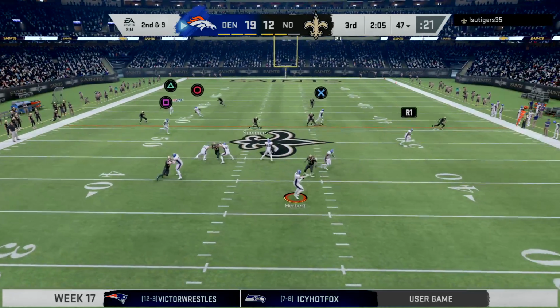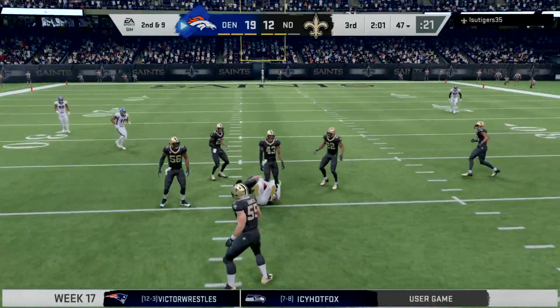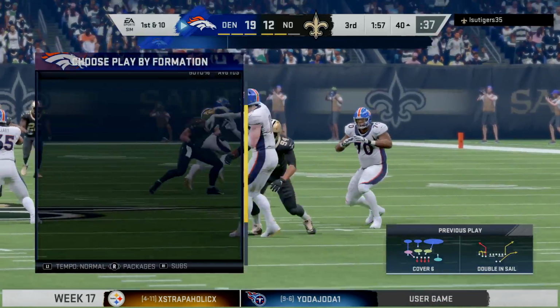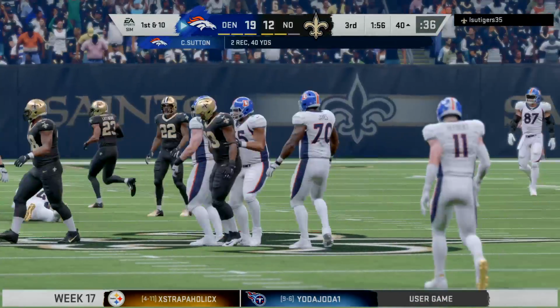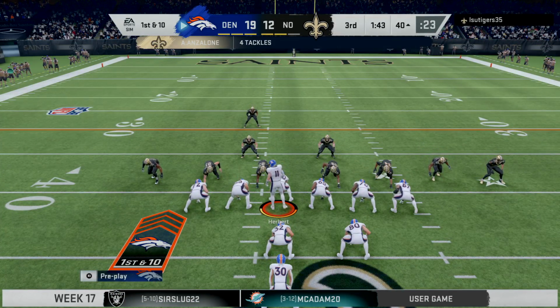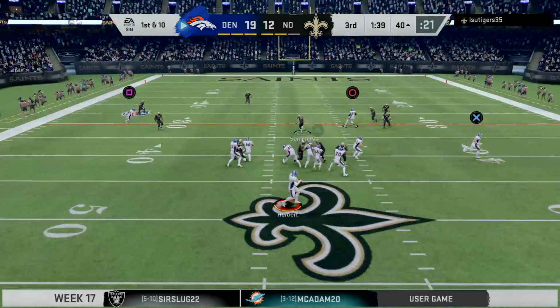To throw on second down. Herbert. And he's going to have the hook up with Sutton. And they'll work this down to the 40-yard line. Tackled there. And this is going to be another first down as the tackle's made at the Saints 40. So in Saints territory now. Here's first and 10 right at the 40.